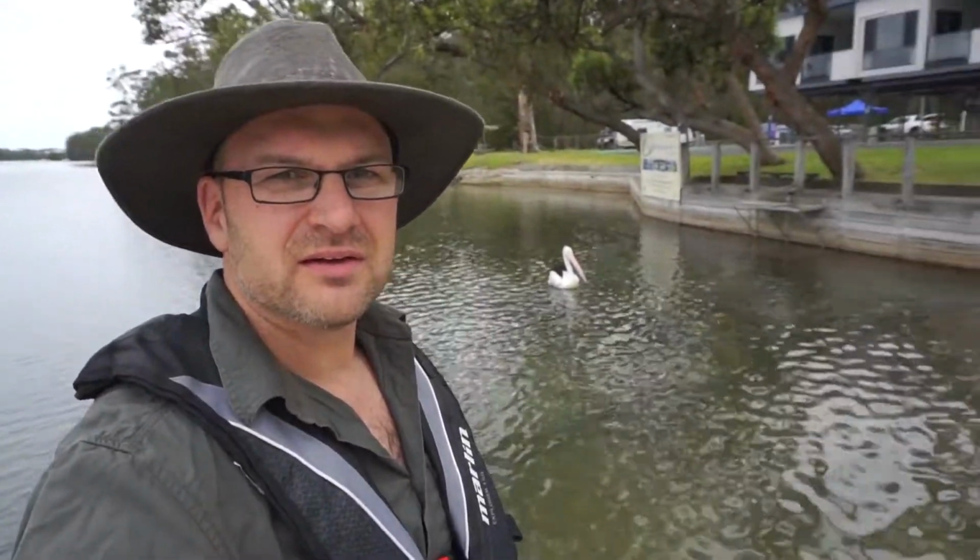There's a pelican down there, pretty nice. So we're going to go down the river about 1 kilometre, and it should take us into Jervis Bay. We're going to head out maybe towards the heads. It's quite flat, so we might head out there and see how we go. Trevor's just putting the car away, and we should be off fishing in about another 10 minutes or so. So it's going to be pretty exciting, so stay tuned.